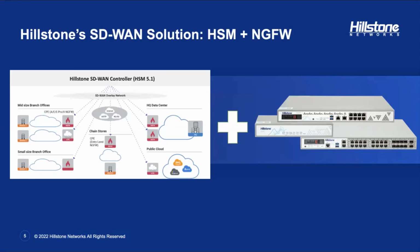At the same time, a lot of these existing customers are already using our next-gen firewalls. These Hillstone next-gen firewalls can be configured to serve as a CPE device that connects back to the HSM, which is the centralized SD-WAN controller. Last month, we released an update to StoneOS, which is the security foundation behind our next-gen firewalls. This month, we have an update to the HSM central SD-WAN controller. By using these jointly, the enterprise's connectivity and security pain points can be solved in tandem, resulting in what we would call a cyber-resilient foundation.